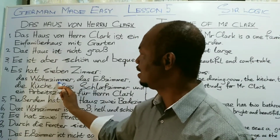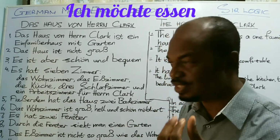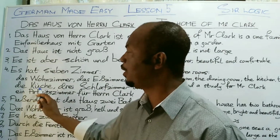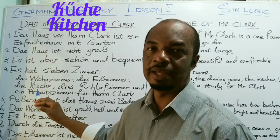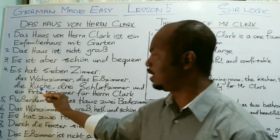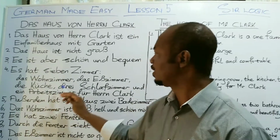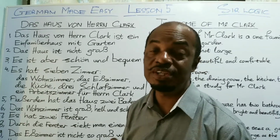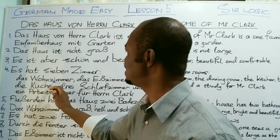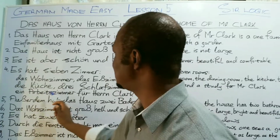Das Wohnzimmer, das Esszimmer. Ess is to eat. Essen. Eat. Ich möchte essen. I want food. I want to eat. Das Wohnzimmer, das Esszimmer, die Küche. Don't say Küche with a U. The U with the umlaut is Ü, and the CH is here. Küche, kitchen. 3 Schlafzimmer. Schlaf is to sleep. Ich gehe schlafen. I'm going to bed.